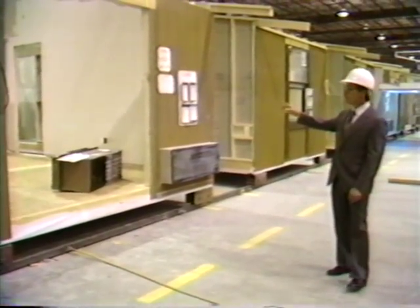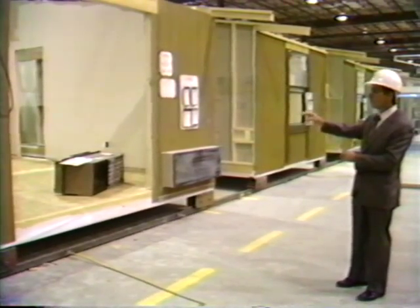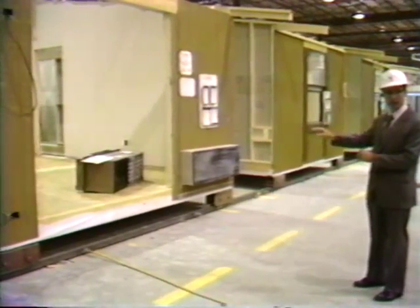The wall is installed, the cabinets have been installed. The cube is pretty much totally assembled here. It will be pre-wired, and then the ceiling panel will be put into place.